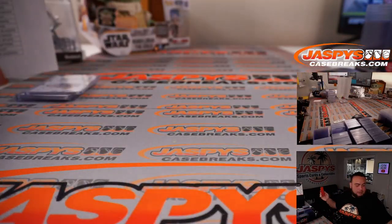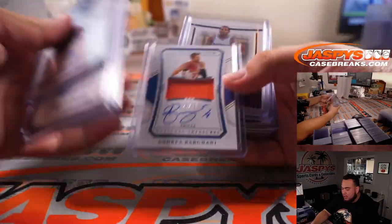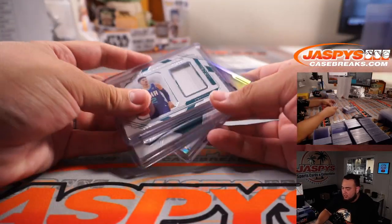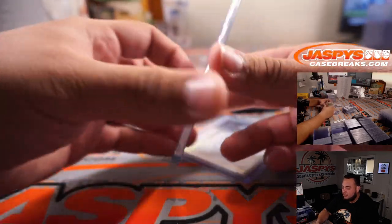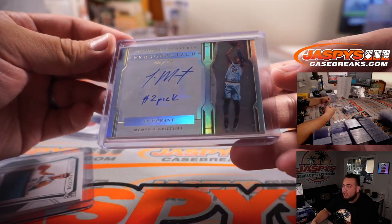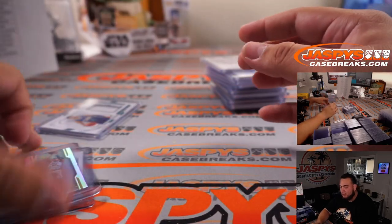And just like that, guys, that was the case right there. Very, very nice hits out of our first case break. And again, looking forward to doing more potentially with you guys before Joe gets here. Of course, some of the bigger ones here, we got a LaMelo base jersey. We got a little jersey autograph clutch factor, patch autograph /49. And then a one-of-one Ja Morant personalized autograph for the Memphis Grizzlies.